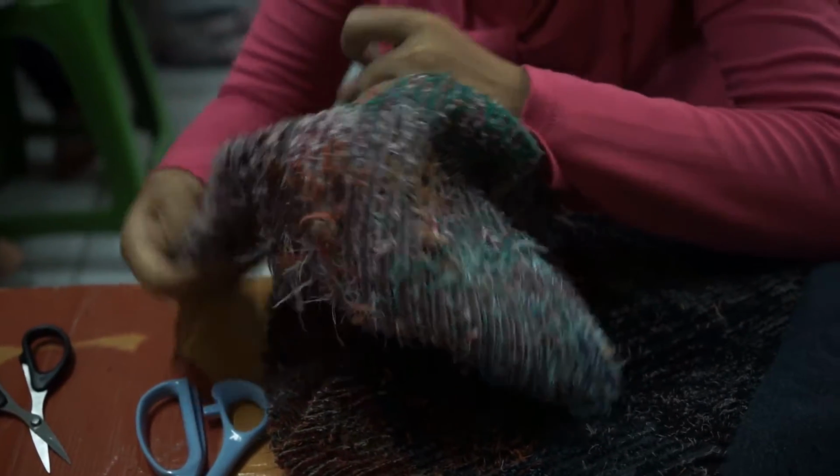Threadapeutic is what we do with upcycling: basically take what is imperfect and try to stitch it into something that is perfect. Imperfections are actually perfections.